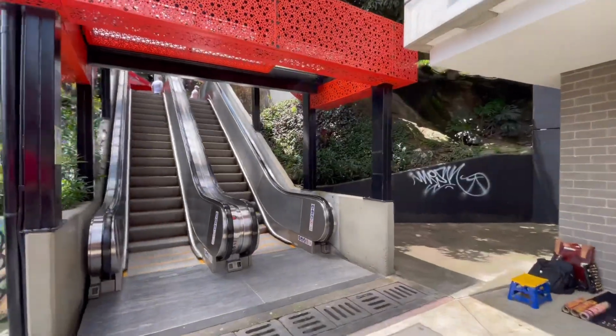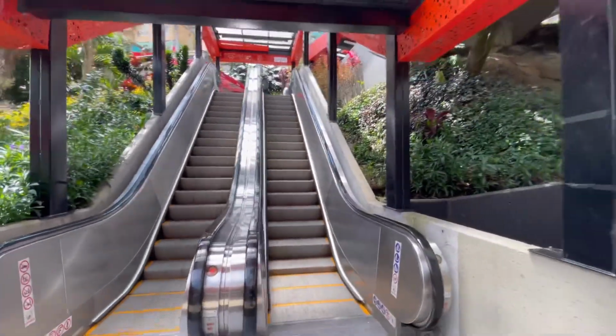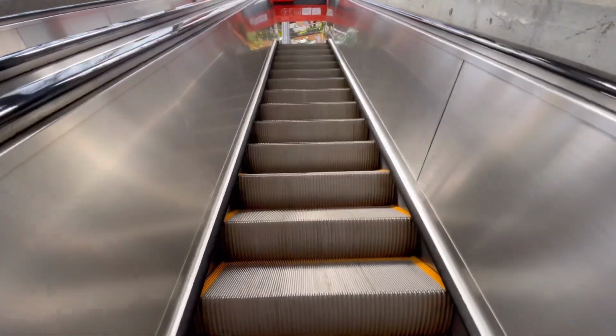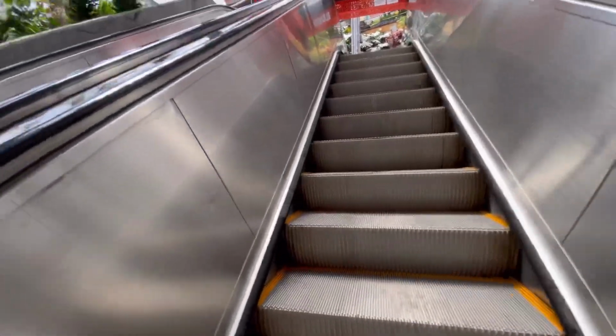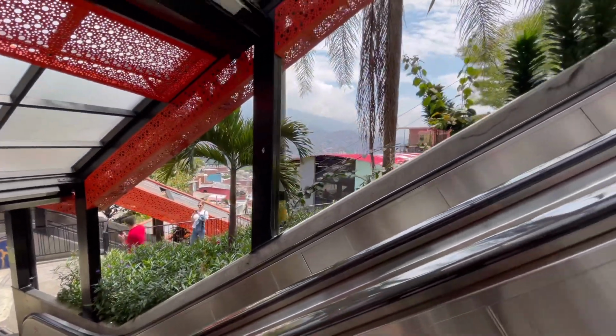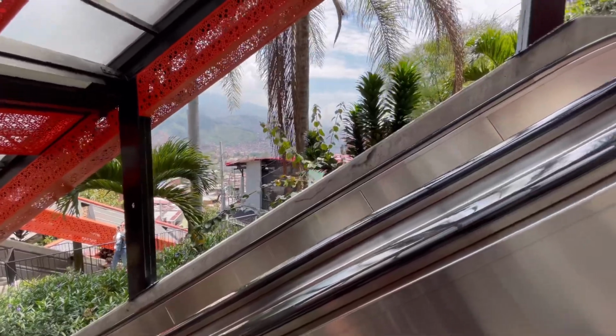And here are the escalators that you can take up all the way to the top to view the city. We're gonna take those stairs. We're gonna do kind of like a walking tour so you guys can see and know what to expect when coming out here. And by the way, it is perfectly safe to come up here, because they have a lot of tour guides, they have cops everywhere, and this is a very safe area.